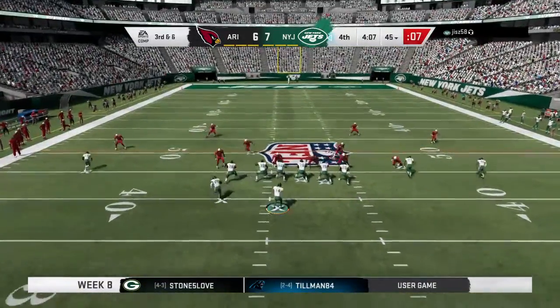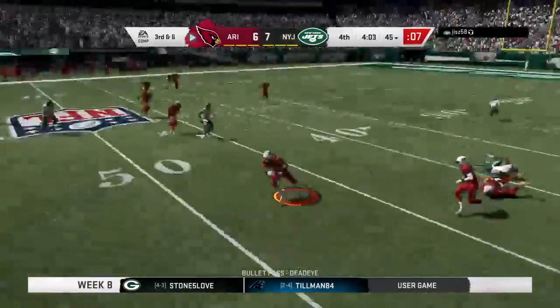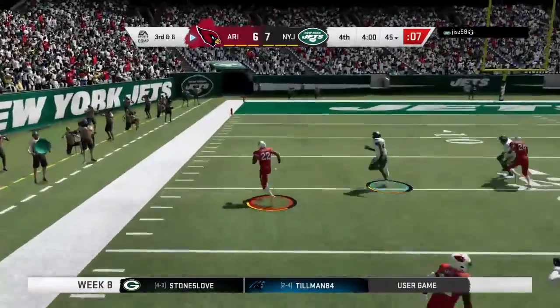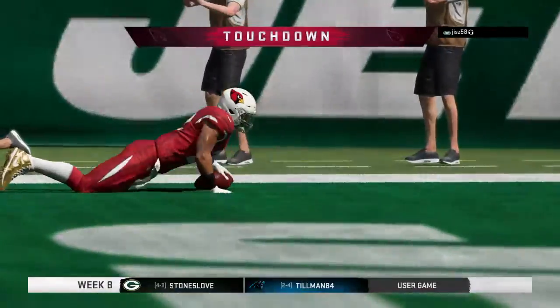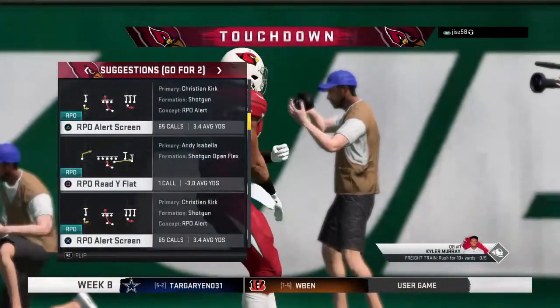Throwing here on third down. Darnold. And look at this. They get the turnover they needed. It's intercepted. Picked up by Josh Jones. And they will score. It's a pick six for the Cardinals touchdown.